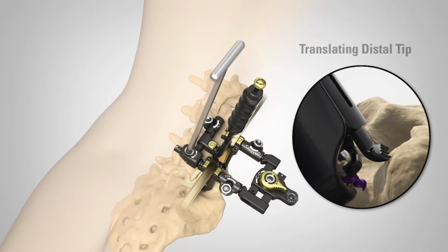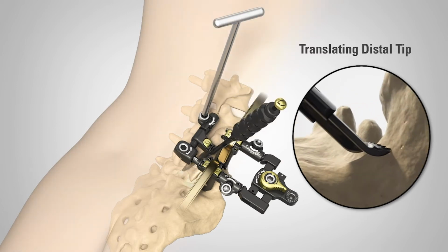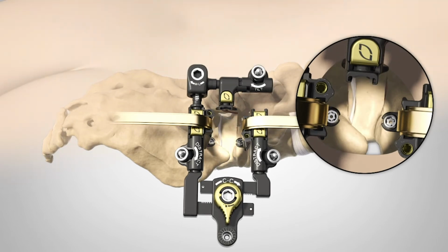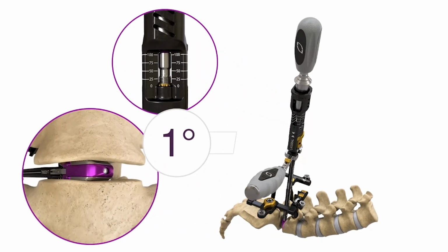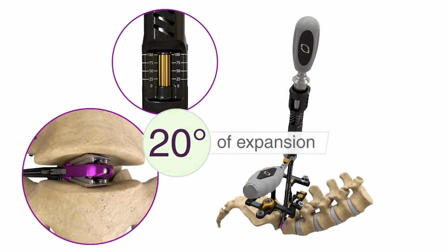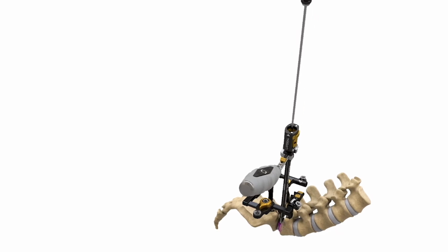MAS TLIF 2 gives you the ability to perform open surgery through minimally invasive technique. The ability to hold interstitial distraction with the retractor blades gives you amazing visualization in the disc space, so that you can thoroughly clean, place bone graft, and then adequately fill with the interbody device. My interbody device of choice would be a TLX. You can expand the implant to 20 degrees of lordosis, which is substantial restoration when you're performing surgery at L5-S1 and L4-5.